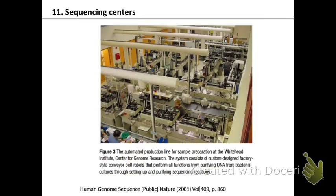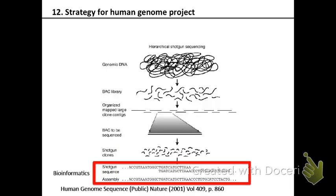All right. So the sequencing was done in sequencing centers all over the world. They looked something like this. There were big rooms with all these sequencing machines, and these are people who are preparing the DNA. As they prepared, they sequenced and produced all these sequences. Once you have all these sequences, then you need to assemble them.